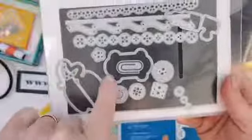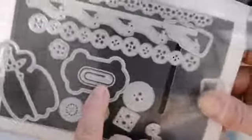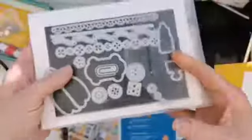This includes dies that cut out the ribbon and that label. You've got buttons, and really long lines of buttons and trims. You even get a paper clip, so you can cut yourself paper clips, and you get the little bulldog clip that you can cut out from the stamped image, and there's your little bottle. So really fun, you can create some really fun projects with this.